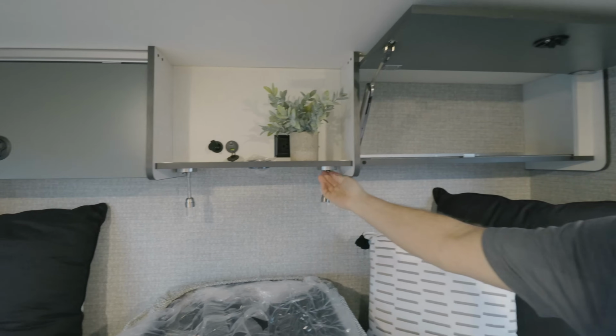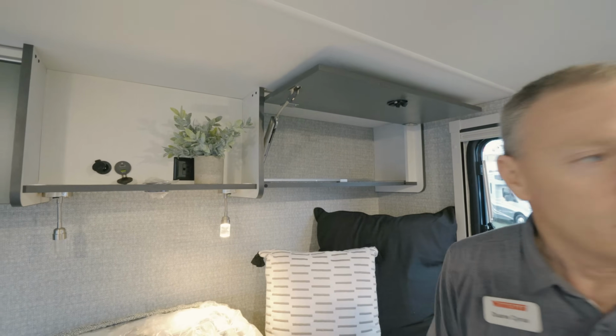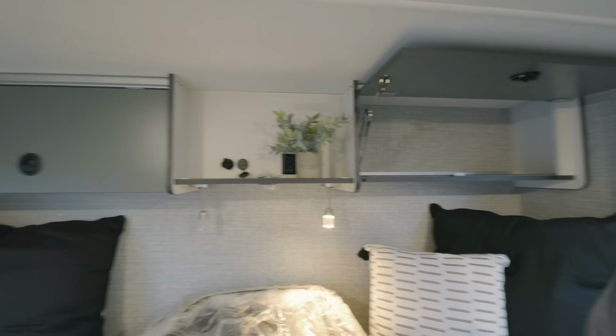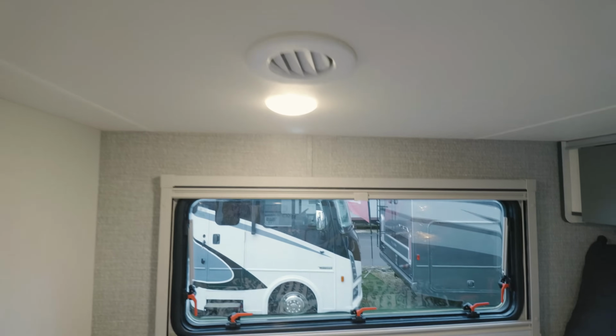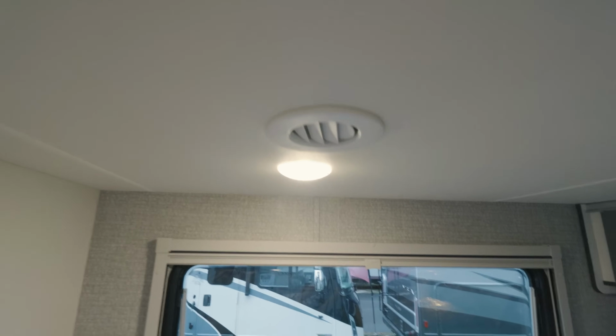I really do like the fact that the AC comes in here through these vents. It's ducted. It's really nice. That'll be quieter than the other one. So are these windows the same size as on the Transit, or are they a little bit bigger? I believe they are the same size.